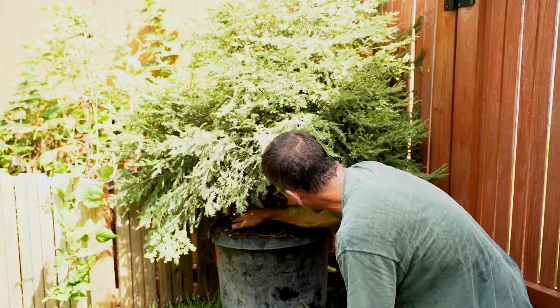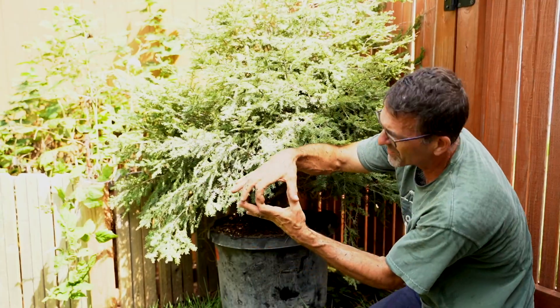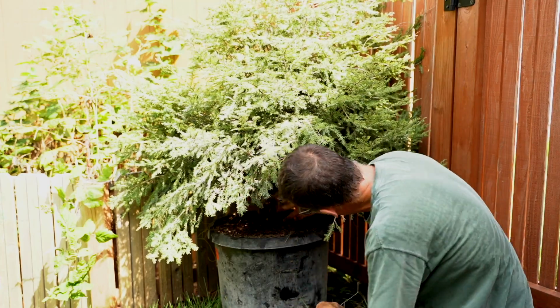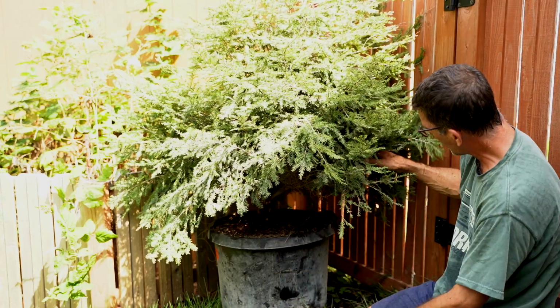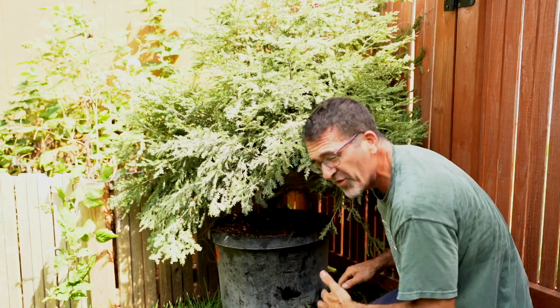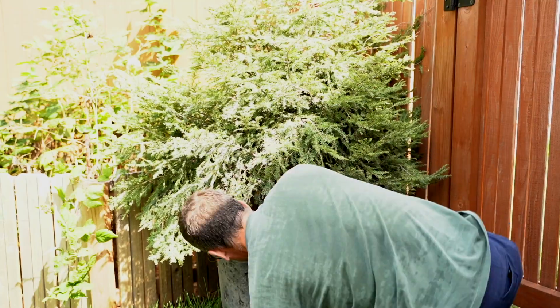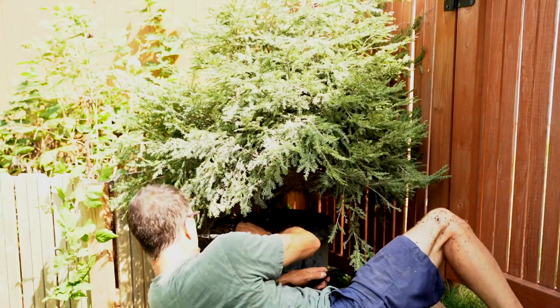So not sure what we're gonna find at the bottom of this trunk, but right now the trunk is about this size, and I've got one big branch coming off right here that I think is where the live stuff starts. So we're just gonna cut a few more pieces of the dead stuff that are up here, up inside the tree, and see what we have to work with.